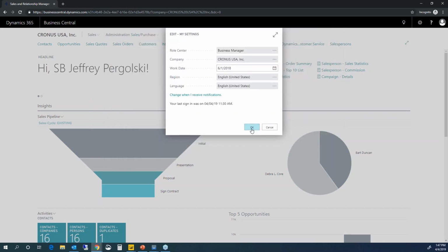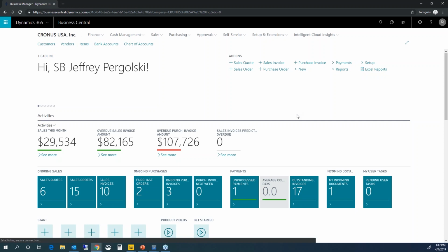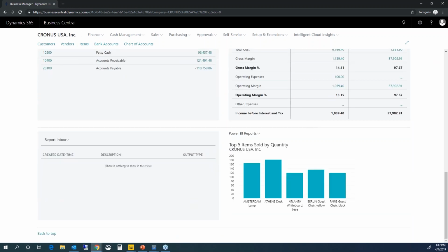I'll see if earlier I broke one of the embedded Power BI reports while trying to tweak permissions. So let's see here if there are any Power BI reports. Oh, okay. So this role center has the top 5 items sold by quantity Power BI report in. Again, I can do all kinds of things here.